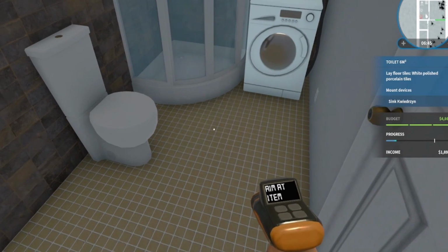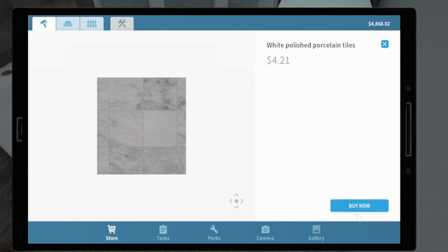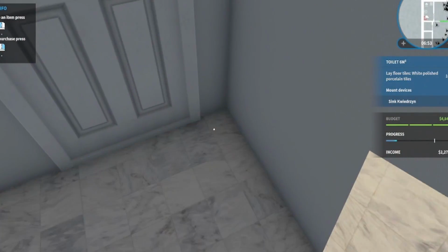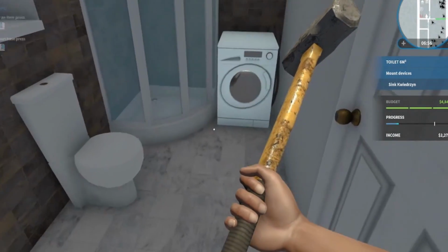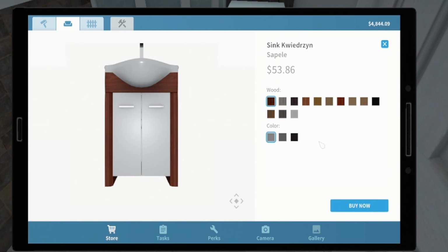But we also need to lay floor tiles, which are the polished porcelain tiles, and this is gonna look good. I really believe it is. Yeah, it does look good. Okay, good. So I'm so glad for that. And then we are gonna put a pretty cool sink. I actually like the previous sink that they used before, but it's not my house, so I ain't gonna say anything. But I mean, I did say something.